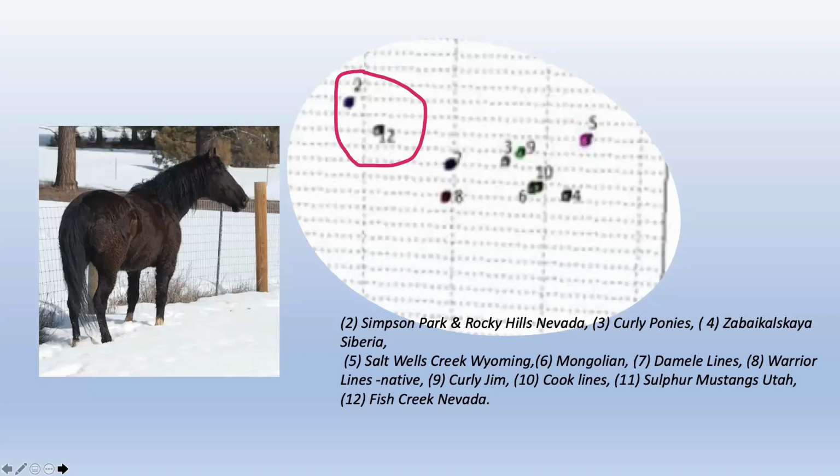Okay, this is my horse Blackfish. Blackfish's father came from Fish Creek, which is probably some of the original Northern Nevada Mustang Curlies that the DeMellis took and altered. His mother came from Rocky Hills, and he was born in Rocky Hills. If you look at this graph, which is a blow up of the previous graph, each point represents a thing called a centroid, which is, instead of having a huge cluster of individual horses and their data, we've consolidated it into kind of an average.